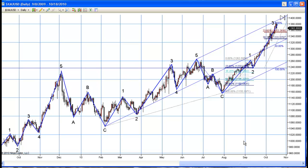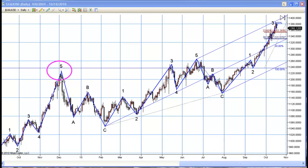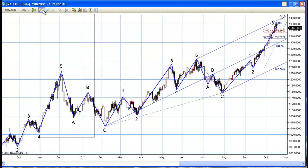You've never had this kind of a wave or movement before. And because of that, I absolutely believe that you have to be cognizant and read these waves a little bit differently. Now, that goes to show, look at this. When we had wave 5, 1221, that first record top here, you had this tremendous retracement.